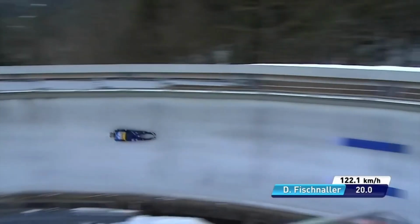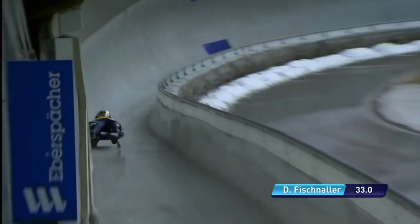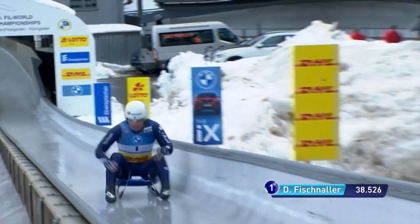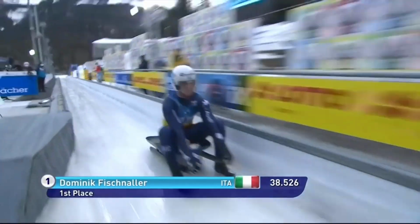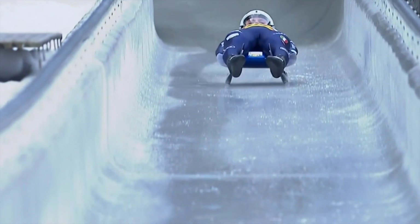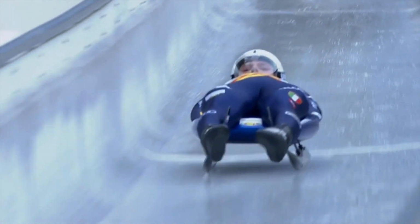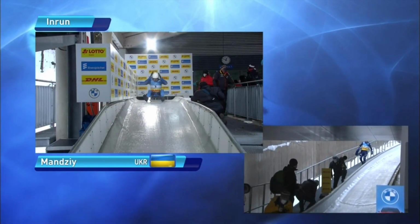He looks like he's having a great run so far, and we'll see how that works out for him in the end. Beautiful chicanes and into Kelstein. It's a single run competition, so no chance to redeem yourself after the second run, as Fischnaller comes up to the finish here in a time of 38.526. So we'll see. You have no way of knowing. Yeah. Looked like a very good run, and we'll see how that stacks up to the next athletes. Really nice exit of corner S4. No skidding or ice cutting in that replay, so it'll come down to sled setup and the challenging weather they're going to have today.